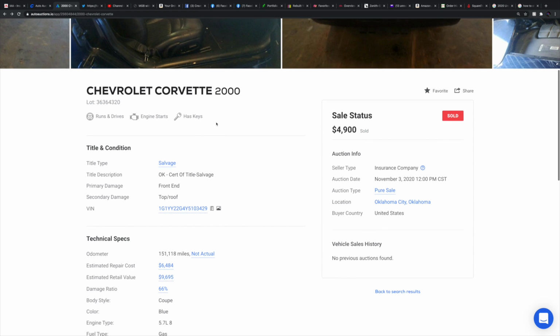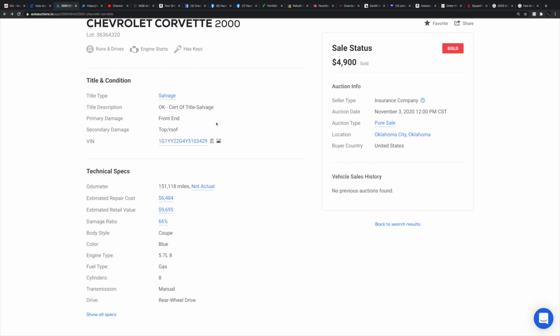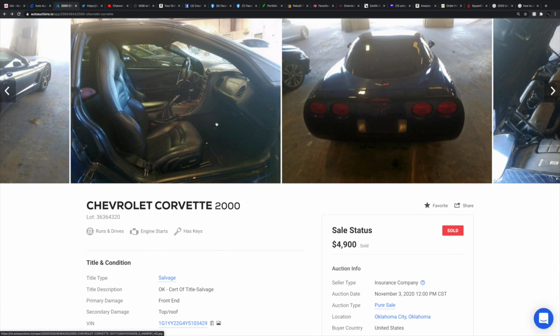So salvage title, undercarriage damage, 151,000 miles, 5.7 liter V8 obviously, and it was a manual transmission. This car sold for $4,900.